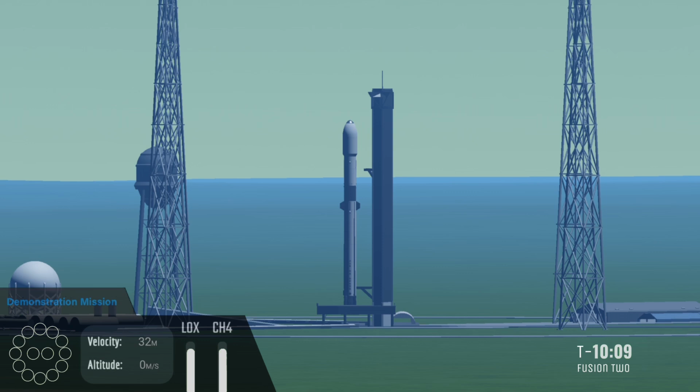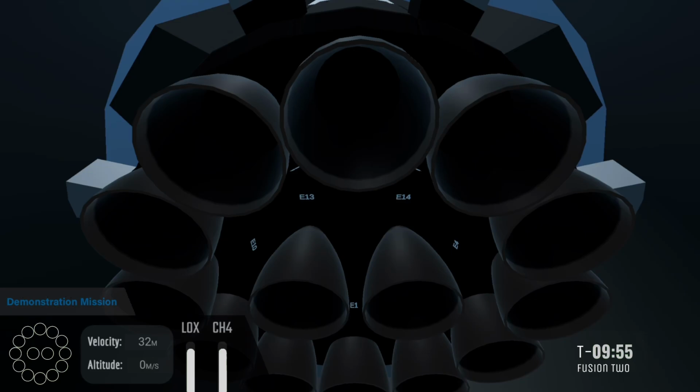Good afternoon. On your screen is a live view of our Fusion 2 launch vehicle awaiting its inaugural launch from the National Space Center Pad 01A. If everything goes well today, we hope to see a liftoff of Fusion 2 in just under 10 minutes from now. We are extremely excited to be joining you from Mission Control at the Drew Space Center.